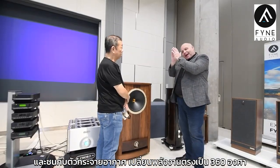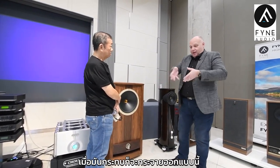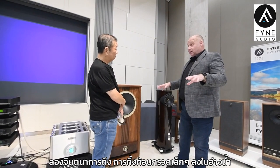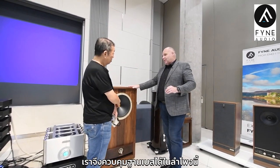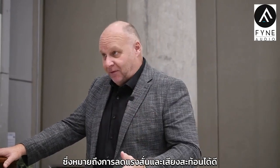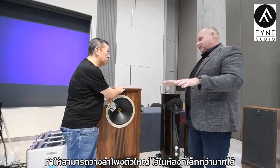The energy that comes straight down hits the top of the cone and goes out through 360 degrees. Imagine dropping a small stone or pebble into a still pool of water. The rings will radiate out from the central point. You have exactly the same effect or control of the bass with these speakers. It really reduces the boundary effect, as we call it. So you can put a big speaker in a much smaller room than you ever could before, because we've taken hold of the bass. We're controlling the bass after it's left the cabinet.